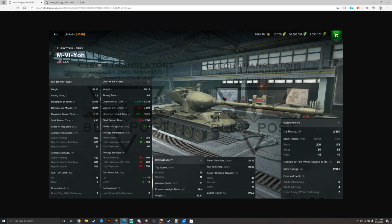And the side armor only being 165 will be very, very easy to overmatch with a lot of shells. Obviously not with the 3 calibers rule, but you'll easily be able to penetrate that side armor if you got the side of the tank pretty much every single time. But it does look like it's got a boat-shaped hull, which will make it very weird to penetrate. Now, concealment, I don't really have much about that. Top speed, though, 35 kilometers per hour, not the best. 15 in reverse, it's decent. It's definitely good for an American top speed in reverse.